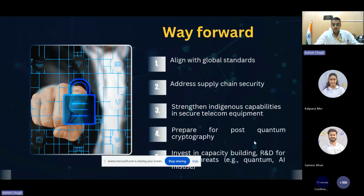So just to summarize, at NCCS, we are trying to align our standards with global standards, for example, NIST and 3GPP standards, and we are trying to address supply chain security as well. In this entire process, we are also trying to strengthen the indigenous testing capabilities of telecom equipment in India. Going ahead, we are also investing in capacity building. For example, we are doing some R&D in post-quantum cryptography and AI misuse as well. So we will be incorporating some AI threat-related factors in our ITSARs as well.